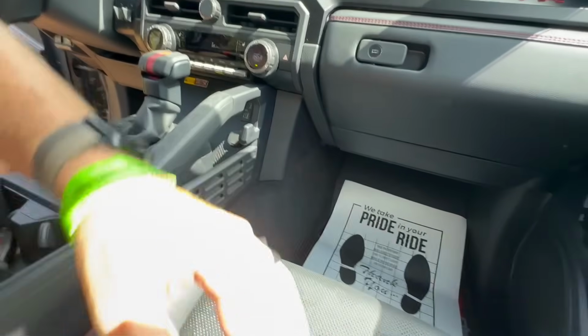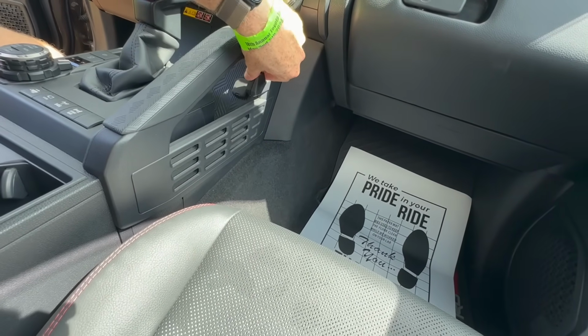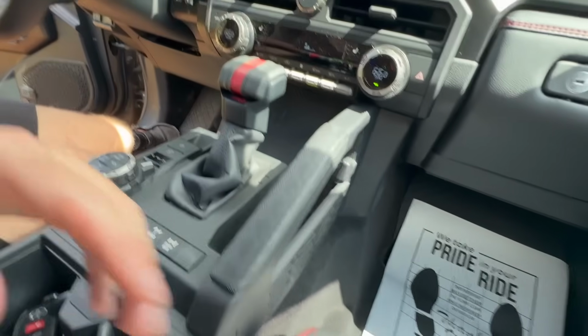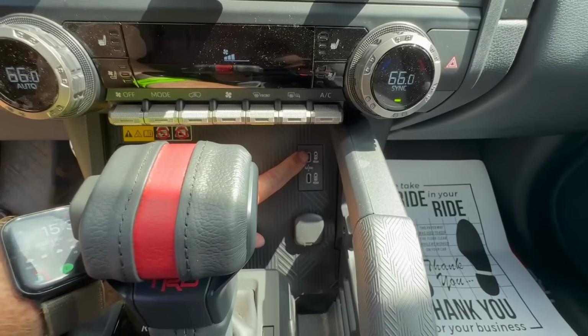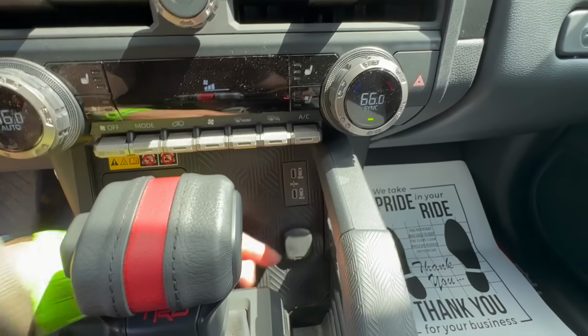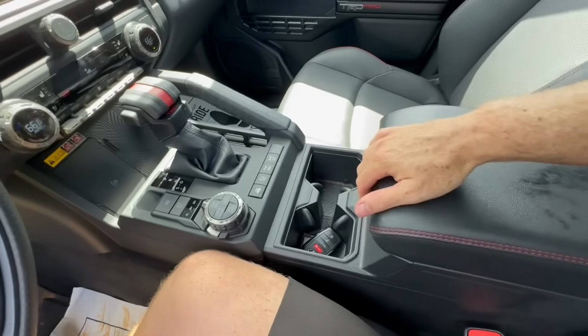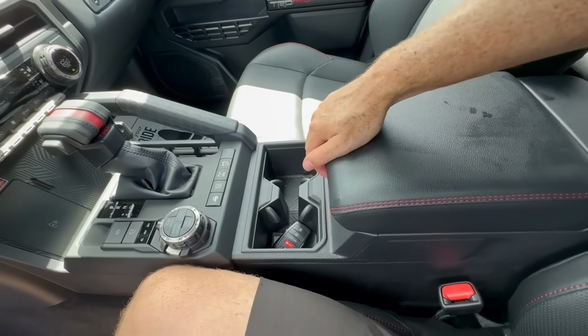And then we also have the kind of oh crap handle right here, Molle panels, little spot to hold a bag or groceries or whatever. Wireless charger right over here, and then to the right of that, we have some fast charging USB-Cs and also a 12-volt outlet. Our cup holder is right behind all this. Pardon me, I'm sweating. Even this feels just softer and better than my Tacoma.